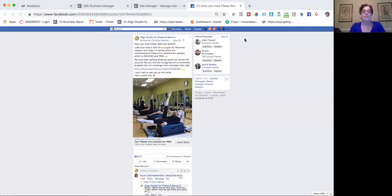You run a picture. We just say something like, hey, have you tried Pilates Reformer before? We're trying to pique their interest. We also show a picture of, this actually happens to be a few people we know on the Reformer that I was able to take a picture of. So people have an idea of what is Pilates Reformer.